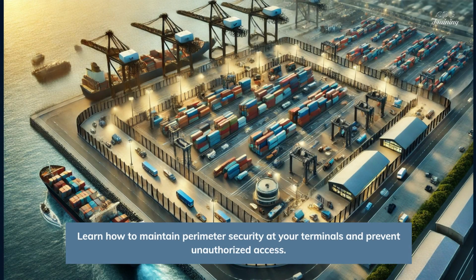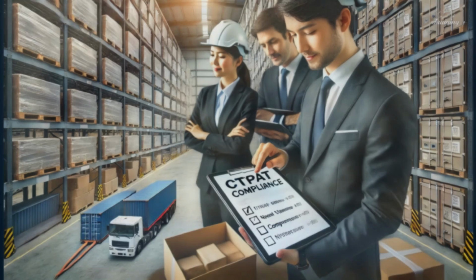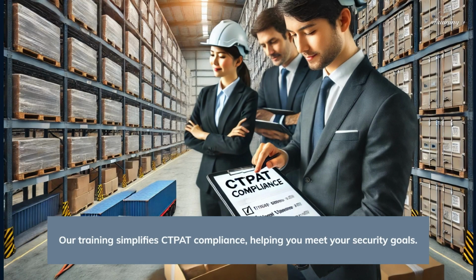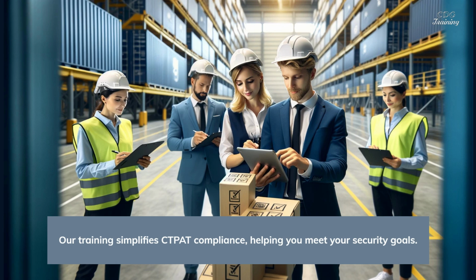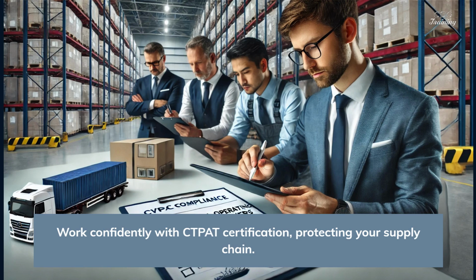Learn how to maintain perimeter security at your terminals and prevent unauthorized access. Our training simplifies CTPAT compliance, helping you meet your security goals. Work confidently with CTPAT certification, protecting your supply chain.